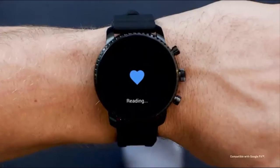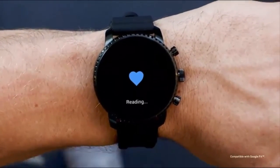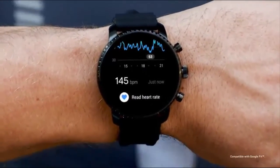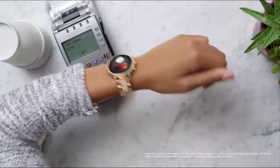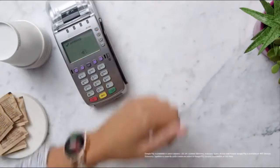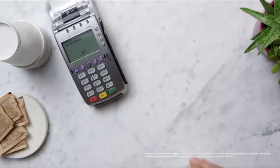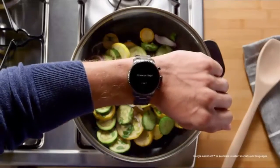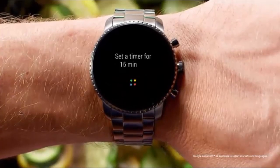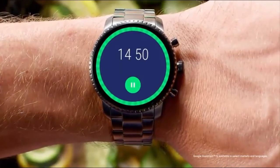Smartwatch is powered with Wear OS by Google. Works with iPhone and Android phones. Heart rate and activity tracking using Google Fit. Built-in GPS for distance tracking. Swimproof design, 3 atmospheres. Google Assistant built-in, it's your own personal Google, always ready to help. Speed through checkout with your watch using Google Pay. This is one smart watch.